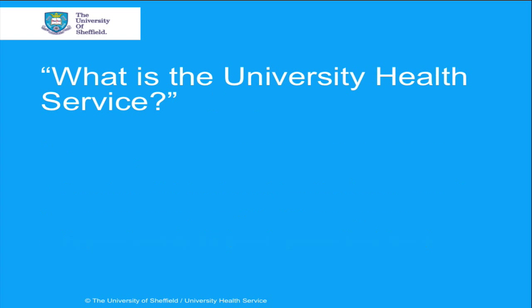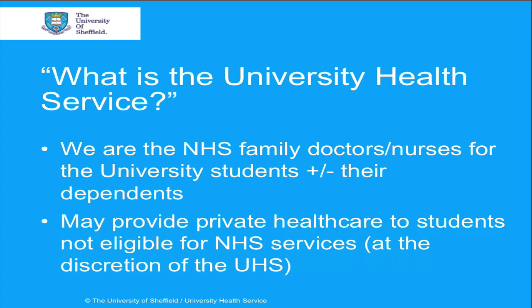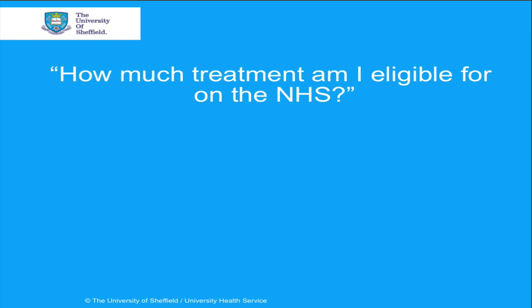So who are we, the University Health Service? We are the NHS family doctors and nurses for the university students and their dependents if the latter live within our practice boundaries. We may also provide private healthcare to students not eligible for NHS services, but this is at the discretion of the UHS. Often the most important question is, how much treatment am I eligible for on the NHS?